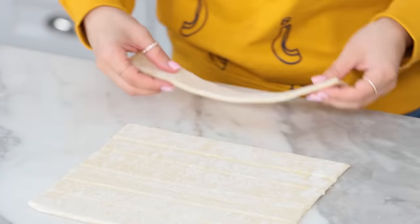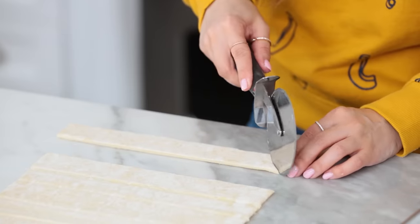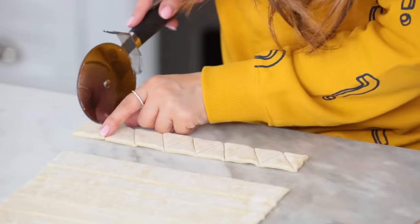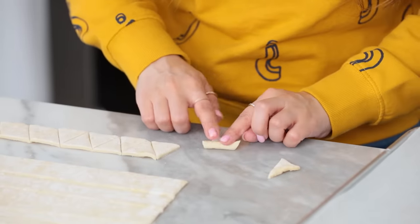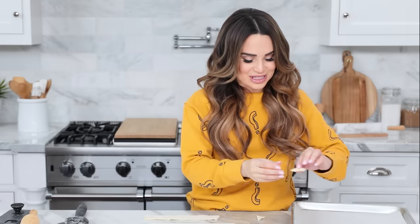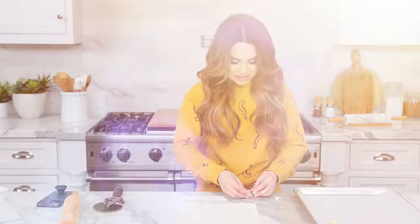Then we're gonna take this one and cut triangles, just zigzags, to make the little croissants. Go like this, and then like this. Okay, then we're gonna take one of these little triangles and roll to make a little mini croissant. Look at this. Oh my gosh, it's so cute. It's a little baby one. All right, then you're just gonna place it over here onto a baking sheet lined with parchment paper again. Now just keep doing this to the rest of your puff pastry.